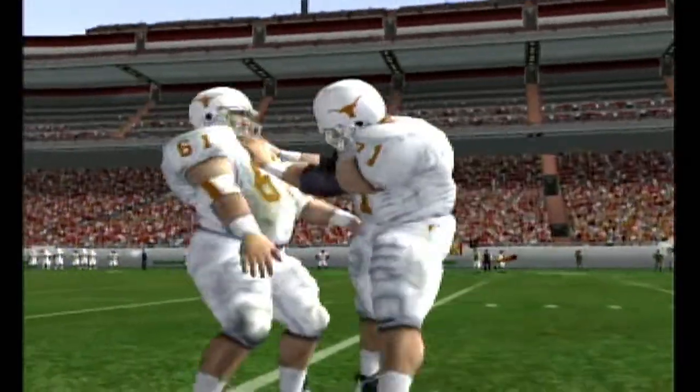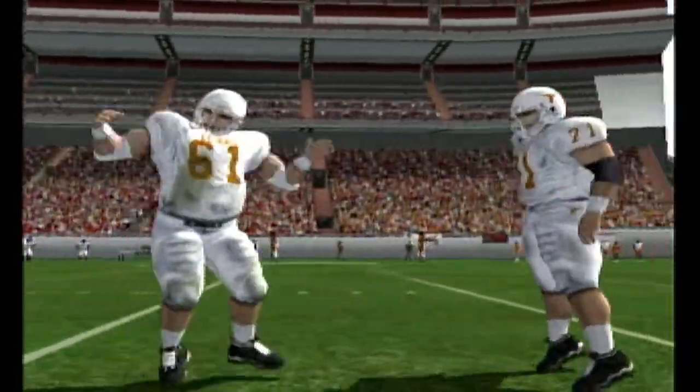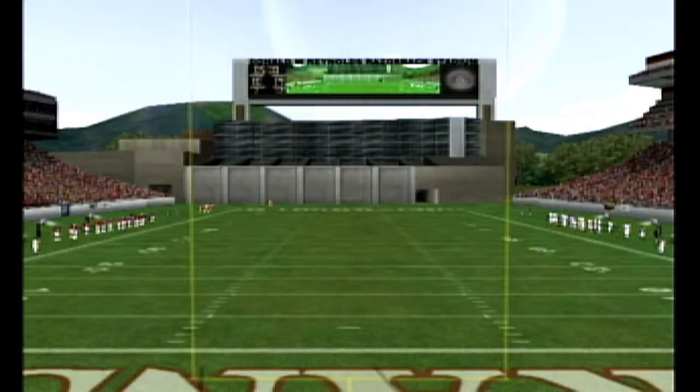Thanks for joining us for another presentation of NCAA Football 2003. And once again, our final score in this one, Texas 14, Arkansas 10.